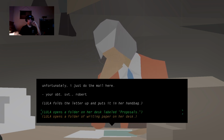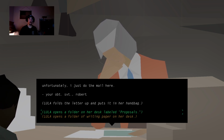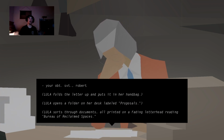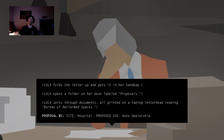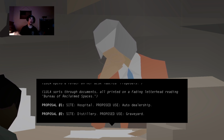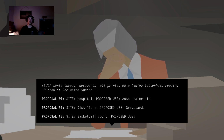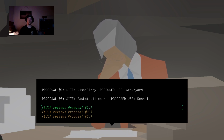Lola opens a folder on her desk labeled proposals. Let's do proposals. Sorts through documents all printed on a fading letterhead, reading Bureau of Reclaimed Spaces. Proposal 1. Site hospital. Proposed use auto dealership. Proposal 2. Site distillery. Proposed use graveyard. Proposal 3. Site basketball court. Proposed use kennel.